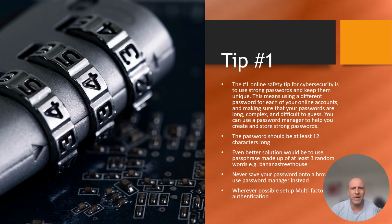Also, an even better solution nowadays would be to move away from using passwords and use a passphrase made up of at least 3 random words, such as, for example, banana, street, house. It's a much longer password, even though it doesn't have complex characters, but the length exceeds any hacker's attempt to crack that password. Also, another important part of the tip is never save your passwords onto a browser.